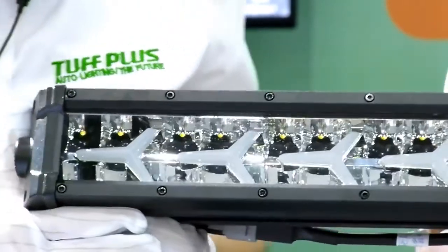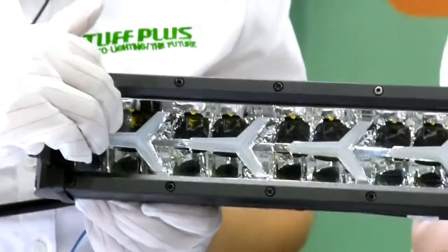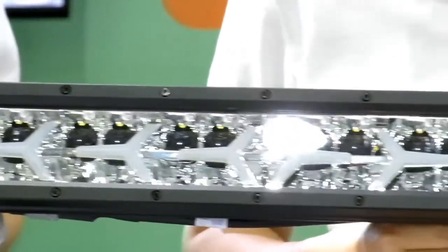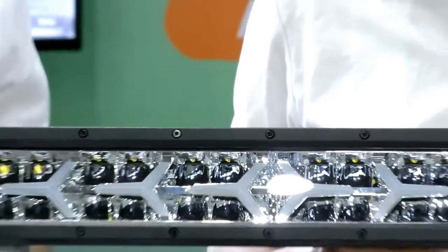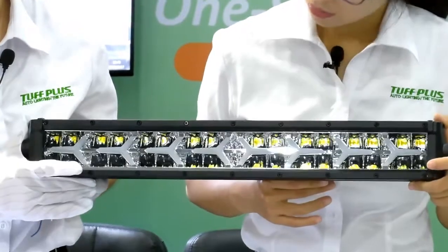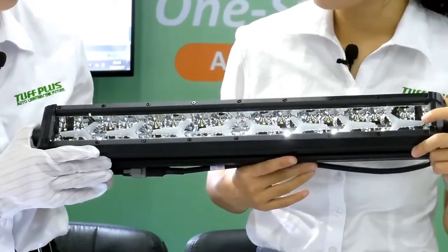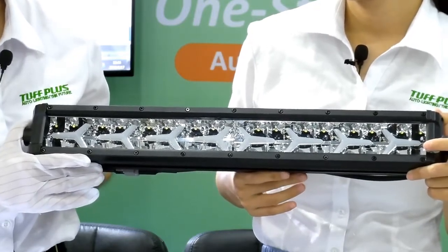And now we have three versions of this lamp. You can do only driving lights without any parking lights. The second version, we can do the driving light and the position light. And the last version, we can do the driving light and the turning light. Yes, the turning colors, you can do blue, amber, or green. For the parking light, we can do different colors, but the turning light is only amber. I see some customers like the blue, yes.